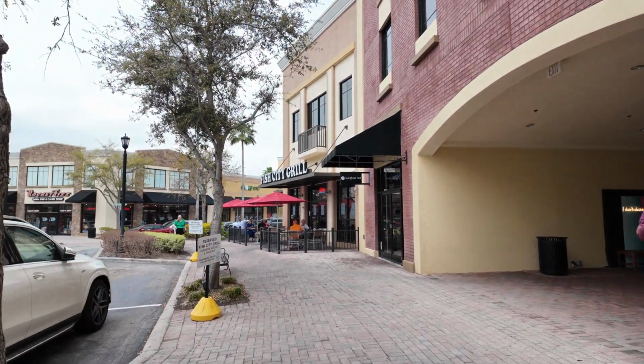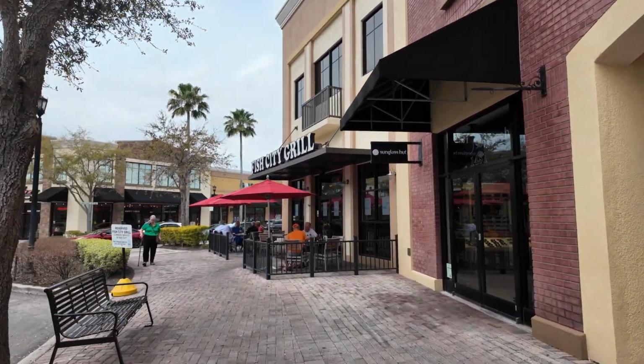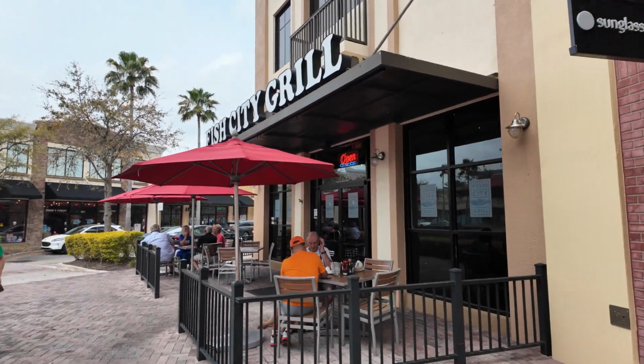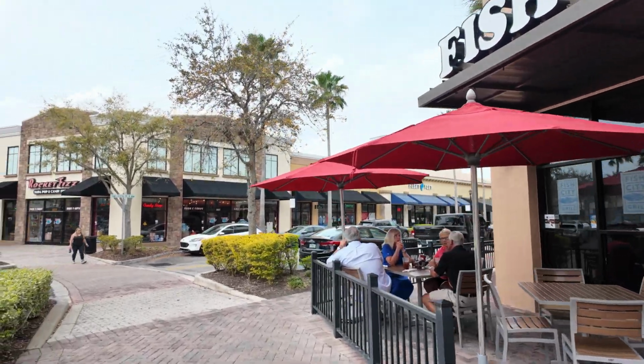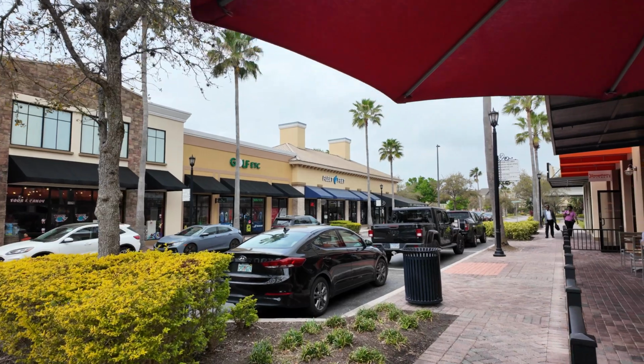Sunglass Hut, Fish City Grill, great place to come and have fish-based dishes. There's tons of stuff in here. They did some char-grilled oysters. I haven't been there in a while, but lots of good options there on the menu. I'm gonna pop down the side streets just a little bit and show you what's going on down here.